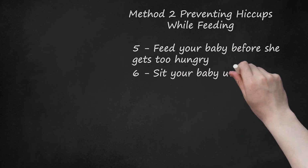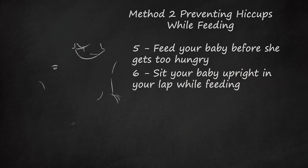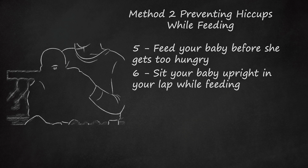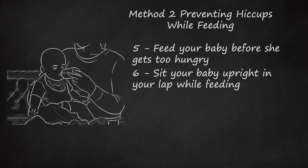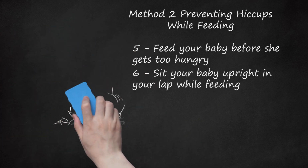6. Sit your baby upright in your lap while feeding. This will prevent air from settling in her stomach, expanding, and triggering hiccups. Hold your baby close so that his chest is close to yours. He should be looking straight ahead or up a little. You may find it easier to sit down while feeding in order to keep your baby on your lap. Sit straight up, leaning back a bit, so that you feel relaxed and comfortable.